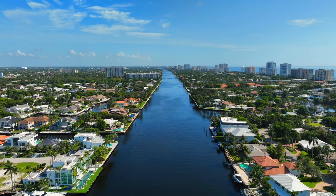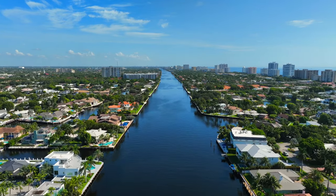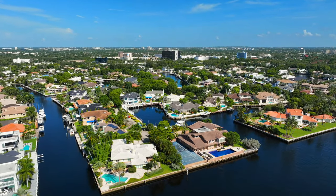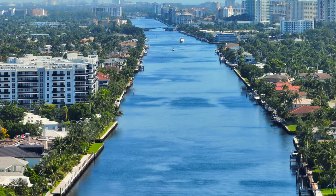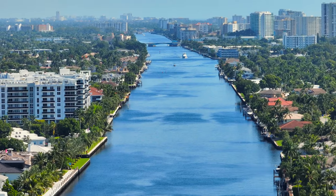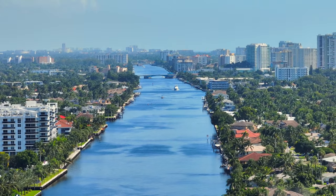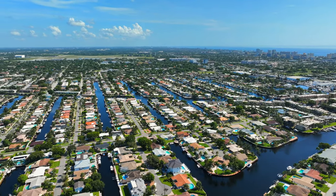Further north is another luxury community of Bay Colony. It is one of the most private in the city. North of the Bay Colony, the area transitions into Pompano Beach. There are also many canals throughout, all along the intercoastal up until the Hillsborough Inlet.